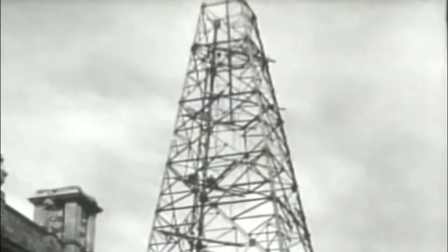One of the most fascinating examples of this happened in 1938, at the dawn of the television era, when a VHF BBC TV signal originating at the Alexandra Palace television studios in North London, England, was received in New York.